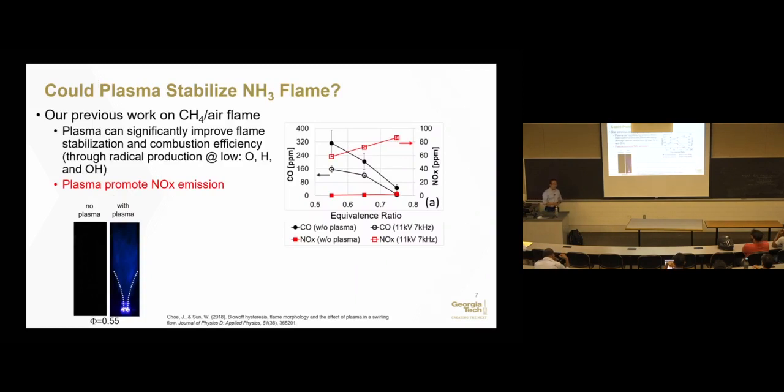In our past study, we studied the methane air flame and how plasma enhanced the methane air flame. So a few years ago, we found if we have a plasma, we could significantly extend or enhance a methane air flame. For example, in our experiments, we first have a methane flame. Then we gradually decrease the fuel concentration and the flame becomes weaker and weaker. At one moment, the flame blows off. And we call that condition the lean blowout limit. So it gives us the operating window of the combustor.